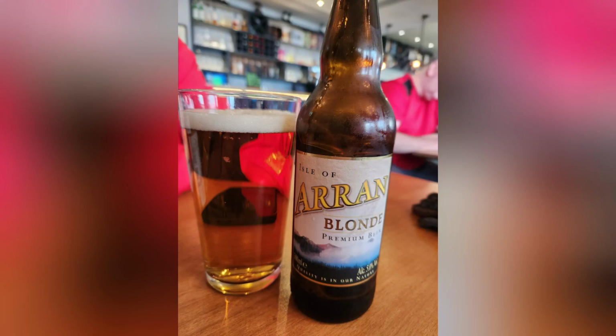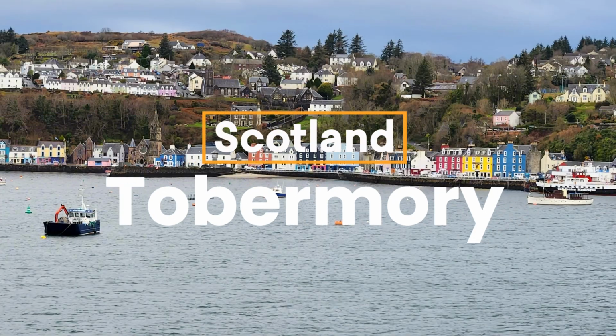Lucky for us, the end of the Glen Rosa loop trail ended right beside Isle of Arran Brewery, so we were able to hop in and get some samples of beer. Per usual, our ship moved through the night, and the next day we ended up in Tobermory.